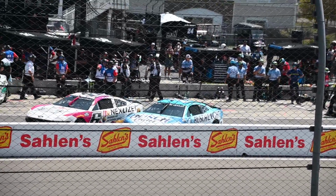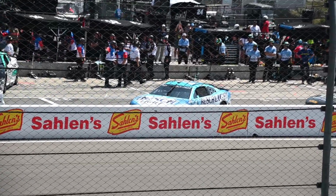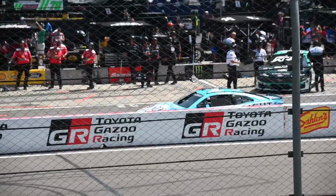Group 2 practice has begun. 25 minutes goes up on the board. Everybody making their way out onto the track, and we're going to hand things over to the Motor Racing Network.